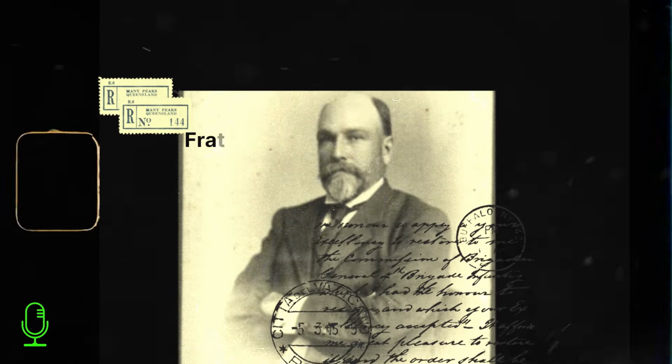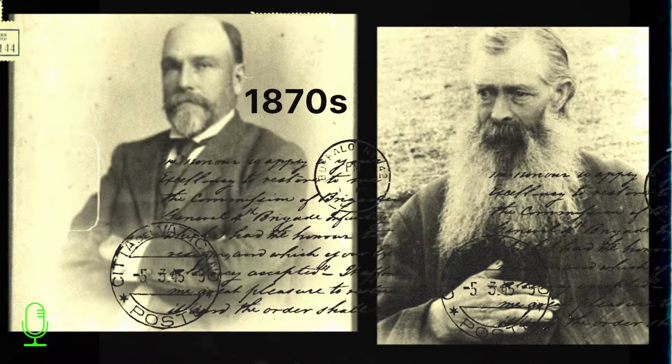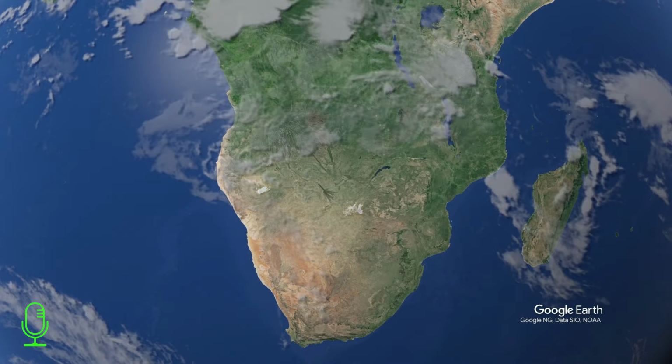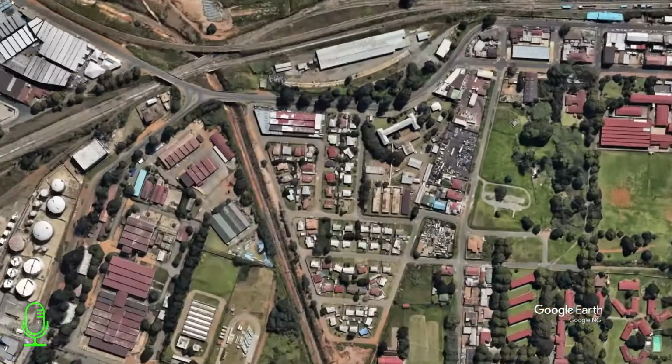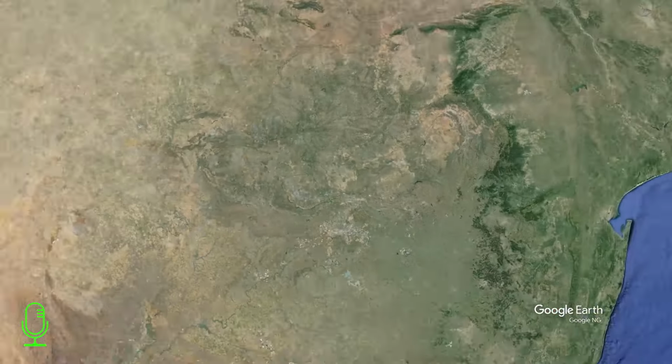Individual prospectors like Francis Oates, John Sutherland, George Harrison, and George Walker explored the Witwatersrand region, the first two men in the 1870s and the last two in the 1880s. In 1886, George Harrison, who was an Australian prospector, claimed to have found the main reef, the richest gold deposit on the Rand, located on a farm called Langlaagte, situated close to the southern edge of the Witwatersrand, near present-day Johannesburg. He reported his discovery to the authorities, securing the claim and sparking the initial gold rush.